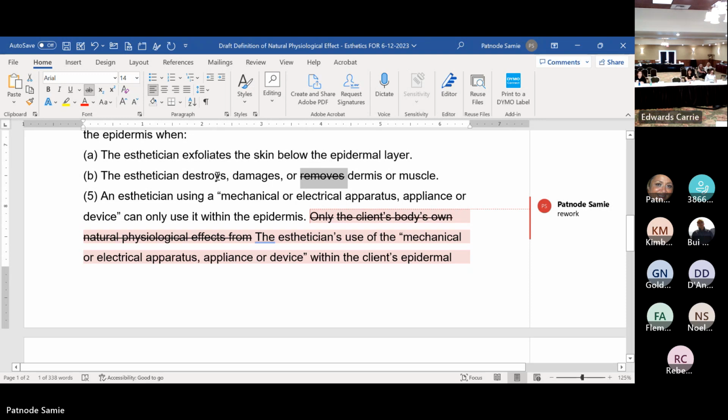Do any of your procedures remove them? Any of them? Well, I'm saying if they're done appropriately. The dermis, and the microdermabrasion? Sammy, you may want to strike over too. Right, like the intent of the service. So destroys organs, just dermis harms. Yeah, so I think leaving destroys or damages would be fair to either. If the removing, you're not removing anything. So we could just strike the word or as well.